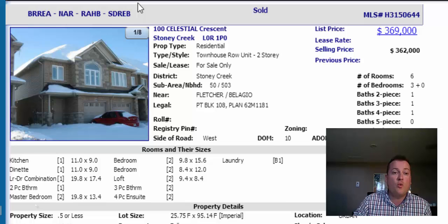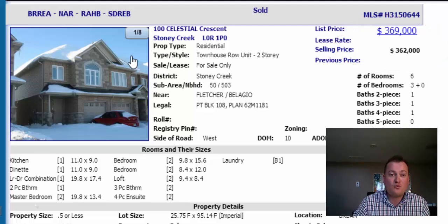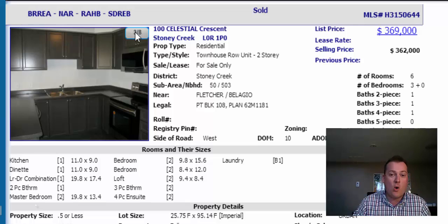Then we move on to 100 Celestial. This took 10 days to sell. It sold for $362,000 nearly immediately. This is what we call a sod flipper. What a sod flipper is, is that they buy the house pre-construction, they wait till it's up, the sod goes down, and they sell a vacant home for the increase in the price. Because there is a significant increase between buying pre-construction and when you've actually taken possession of the home.